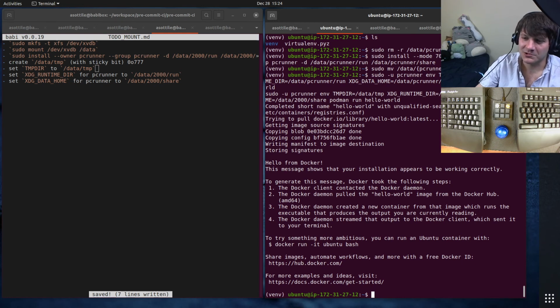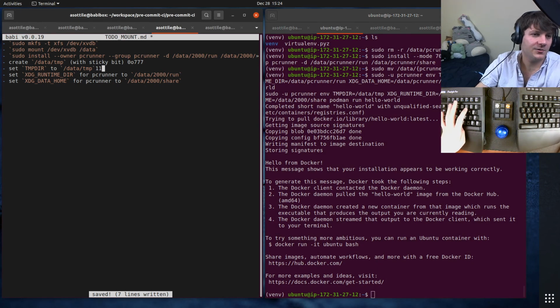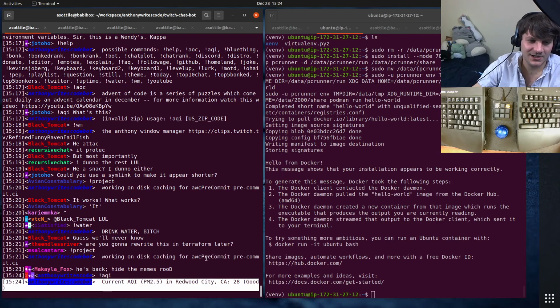Also, the attack without the K or without the H was a bit telling. AQI is for air quality. So if you do bang AQI, you can see that the air quality is currently 28 in Redwood City by my place.